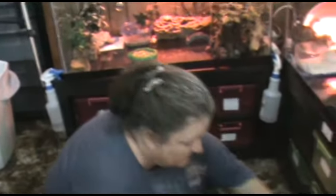First, we're going to feed Dude. He's one of our newest ones and special little guys. I always use hand sanitizer in between each of the kids. And I see him up in his little hide there. And there's Dude.